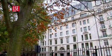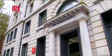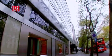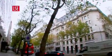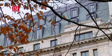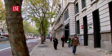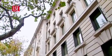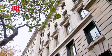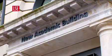LSE acquired the building in 2004, and it quickly became apparent that this was going to be no ordinary refurbishment. The first challenge is just building in central London. You've got higher construction costs, you've got logistical costs of actually getting the materials to site. We need to get crane oversailing licences, we need to get access agreements, we need to get rights to light agreement. But by far the biggest challenge were the restrictions imposed by the planning authority.